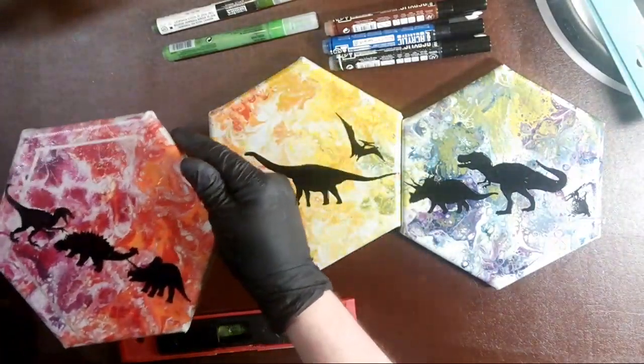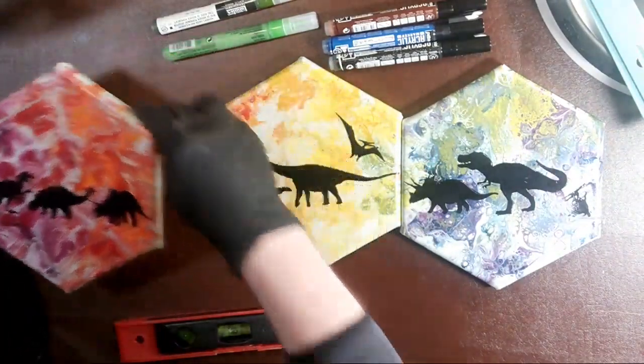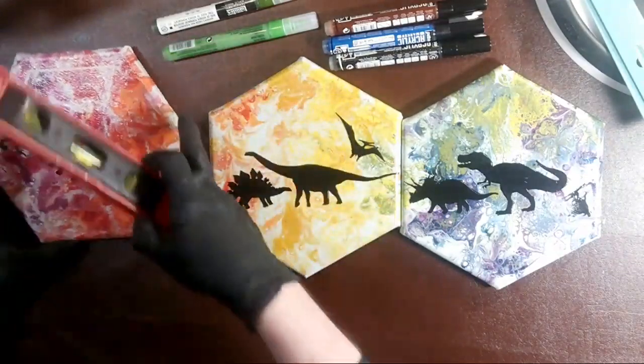I think I like the simplicity of that silver line, so let's get back to adding our lines.